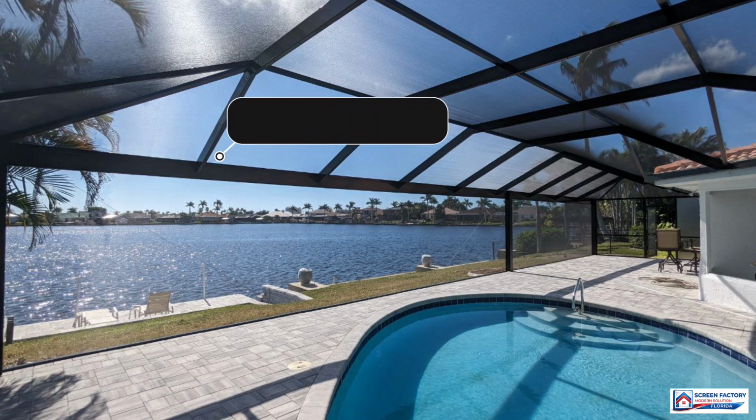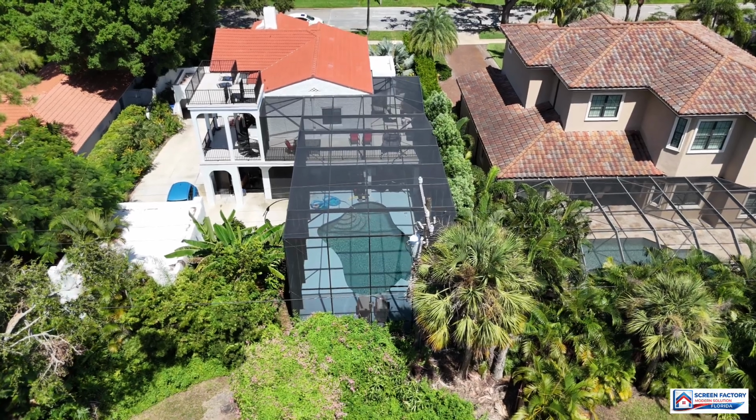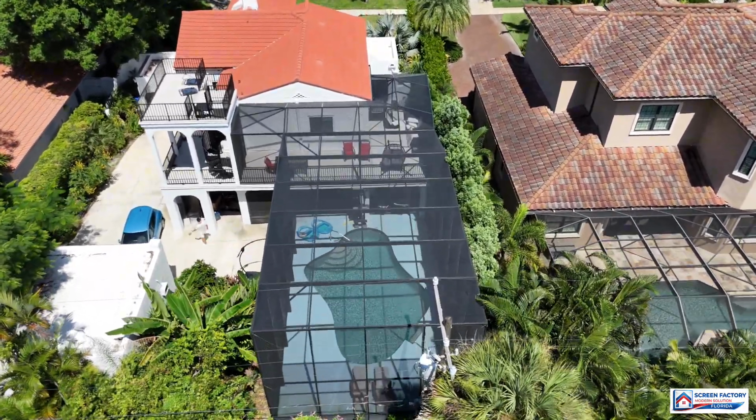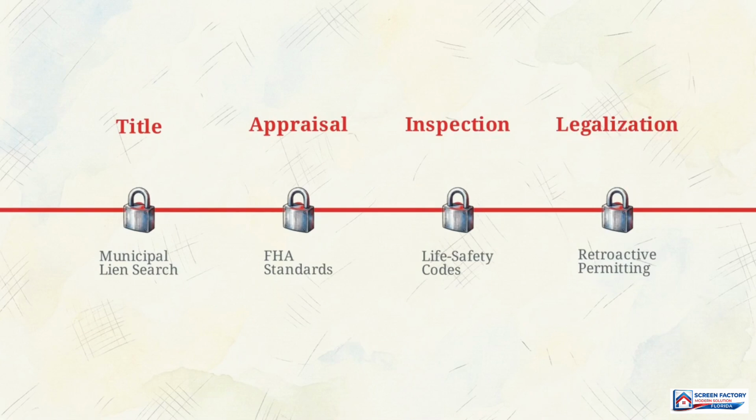Because insurance companies are heavily scrutinizing wind load risk, state law mandates absolute transparency. The burden of disclosing unpermitted structures falls entirely on your shoulders. To protect your equity, you have to navigate 4 specific traps that paralyze the escrow timeline: the municipal lien search, strict FHA standards, life safety codes, and the retroactive permitting process.